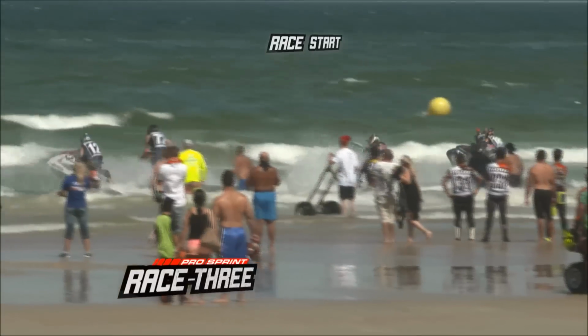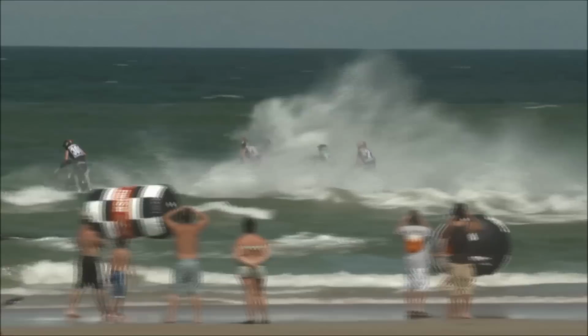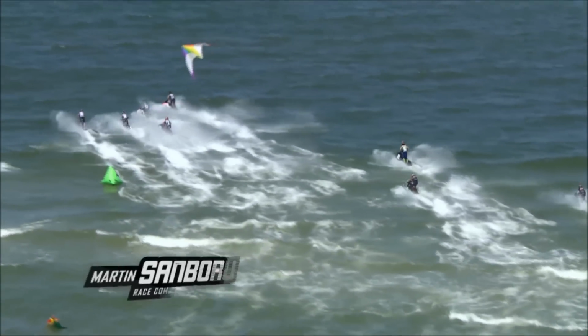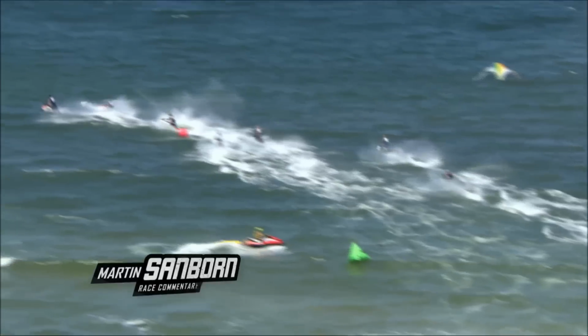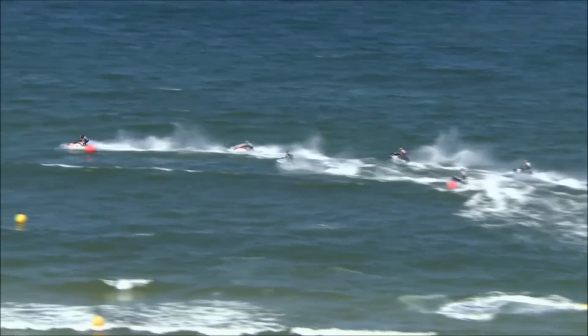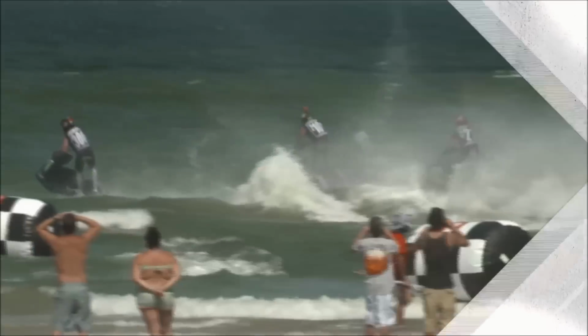Thanks, Kevin. As the teams get ready to go on their Le Mans start, we are underway. And on the inside, it's Wilson once again jumping to an early lead, but coming around hard on the outside, number 72, Johnny Smith. He jumps out to a big margin, got a great jump from the outside and came across the fleet. He is now your race leader.